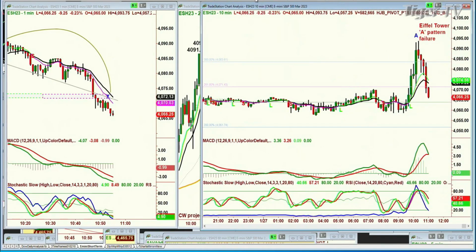So I didn't have a chance to do it. I mentioned it, but I don't think I actually did, I just don't remember anymore because it's been a confusing day for me, having to really hustle to get myself back up again in sequence the way I always look at it. So here's the 10-minute chart. It has the potential to be an Eiffel Tower.